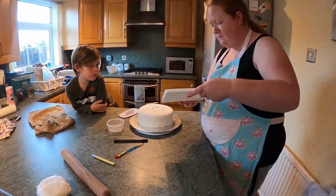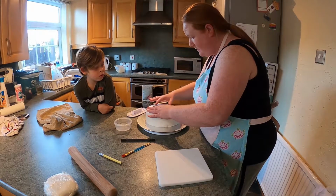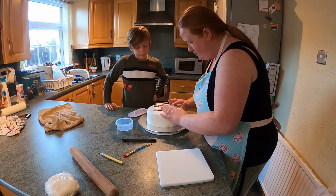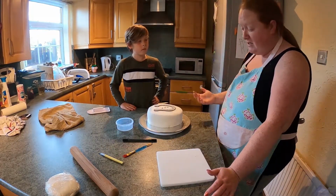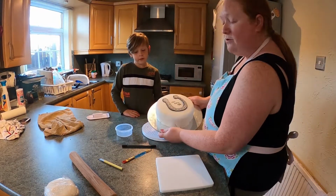Now fondant is very delicate, so we want to be really careful when we're placing this fondant on. There we go. And just give it a little pat down. It will stick, no problem at all. Now you can finish off your cake with a ribbon, or other decorations like somebody's name. We could put Pepper's name on it, but for us we are happy with that.